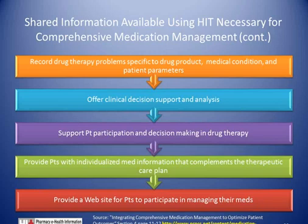Also, more components of health information technology in order to reach comprehensive medication management are to record drug therapy problems specific to the drug product, medical conditions, and patient parameters, and to offer clinical decision support and analysis. A very important aspect of what we do in the medical home is to make sure that other healthcare providers can follow clinical decision support that has been overseen by pharmacists to assure that we're going to maximize the medication outcome.